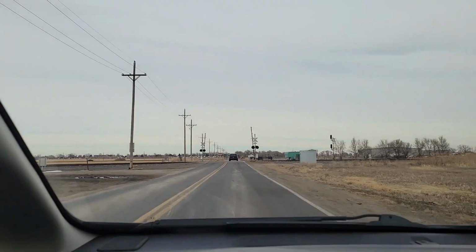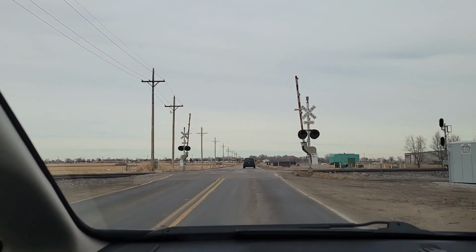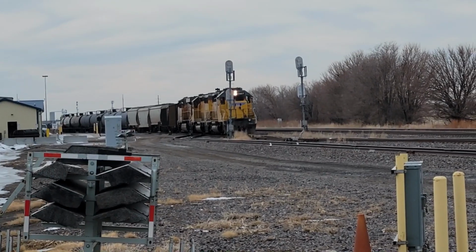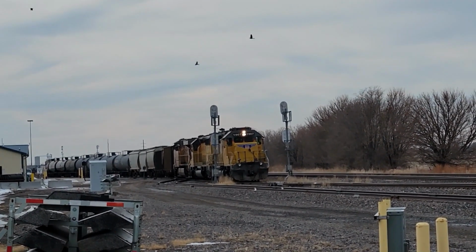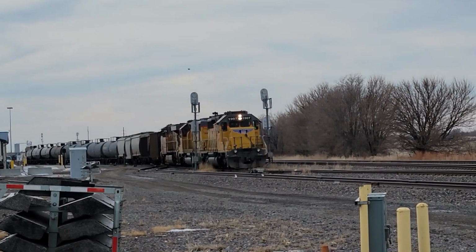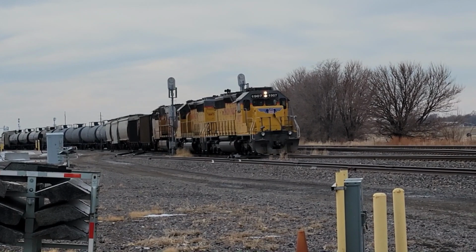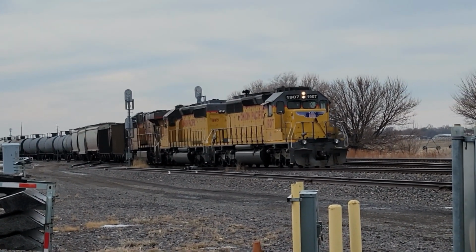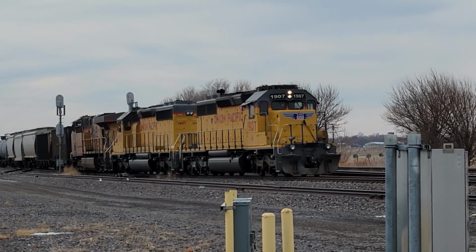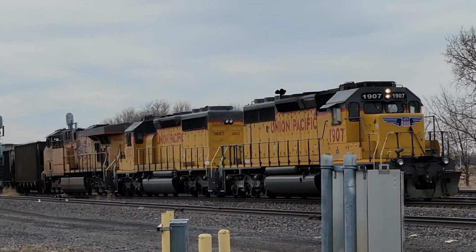So I continued to the UP crossing a few miles north. I've been watching this guy switching in the yard for quite a while. It's a couple of rebuilt SD40s in the lead, and check out the old Chicago Northwestern coal car, and also the Winchester and Western hopper.